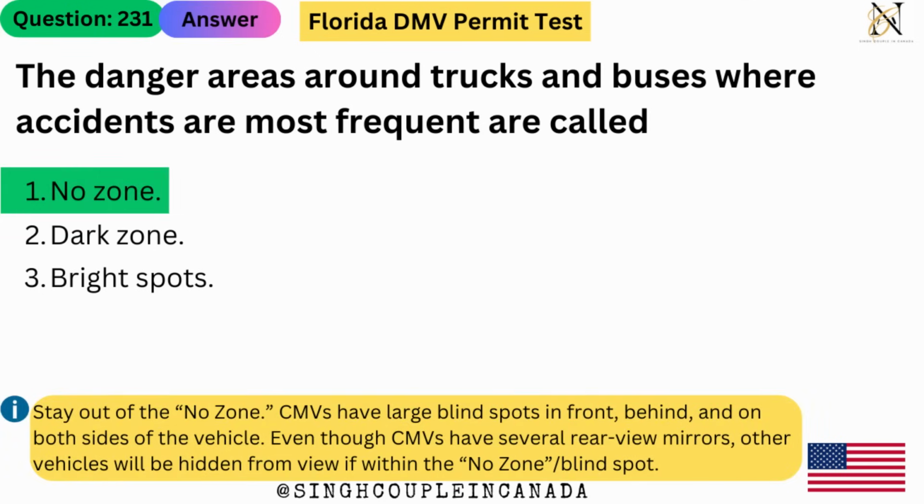The answer is 1. No zone. Stay out of the no zone. CMVs have large blind spots in front, behind, and on both sides of the vehicle. Even though CMVs have several rear-view mirrors, other vehicles will be hidden from view if within the no zone, the blind spot.